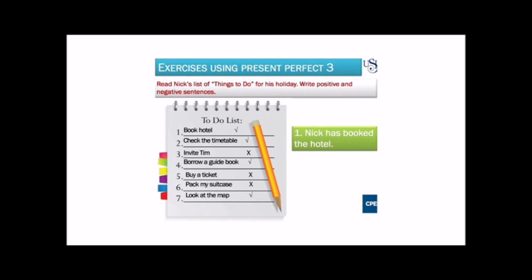Now, look at this to-do list. Read Nick's list of things to do for his holiday. Make sentences using present perfect in positive and negative forms. Look at the example. 1. Book hotel. Do you see a check? It means Nick has done it, so it's a positive sentence. You should say, Nick has booked the hotel.